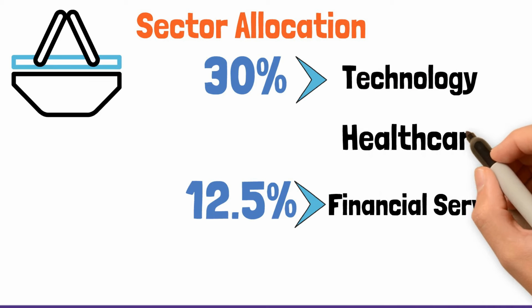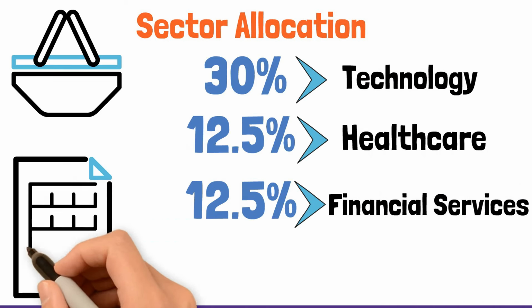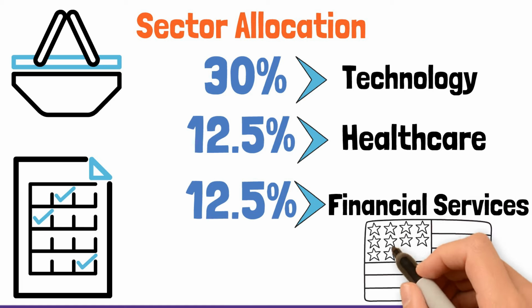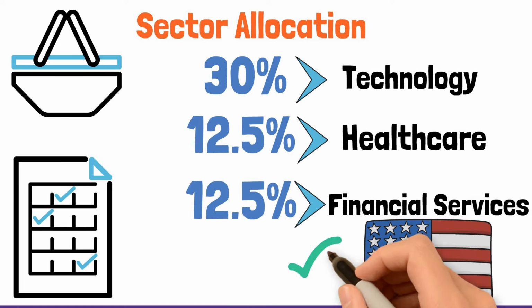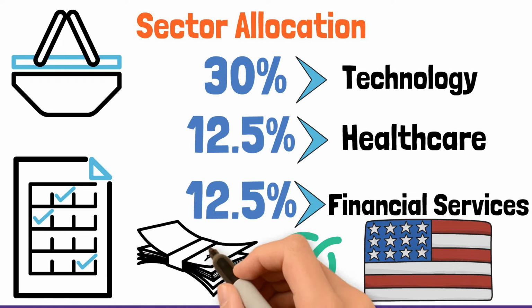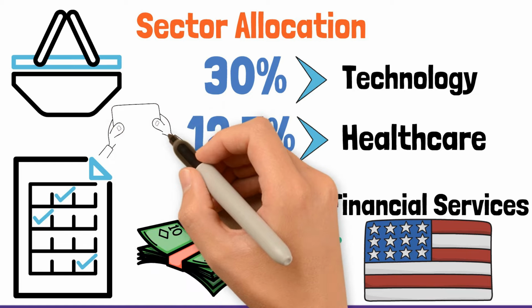This diversified sector allocation reflects the fund's goal of capturing returns within the large-cap segment of the U.S. market. FNILX is an outstanding choice for long-term investors seeking a low-cost, highly diversified way to invest in a large-cap portion of the U.S. stock market.